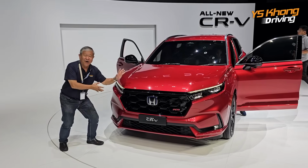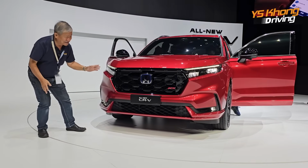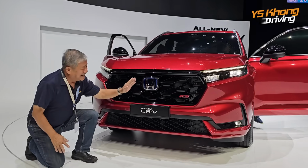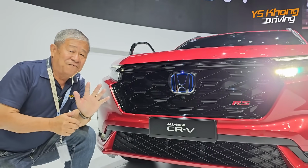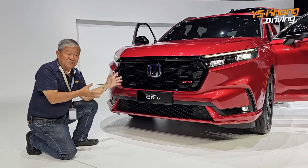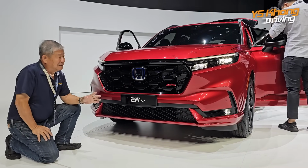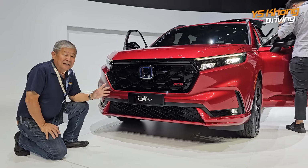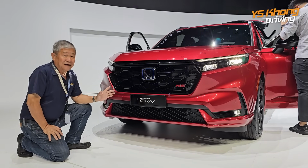This is the all-new Honda CR-V. What you see here is the RS and this is the e:HEV hybrid. There are actually 4 variants available. This is the flagship model, the RS e:HEV, but unfortunately it is not available until next year, and I heard it's like the first quarter.